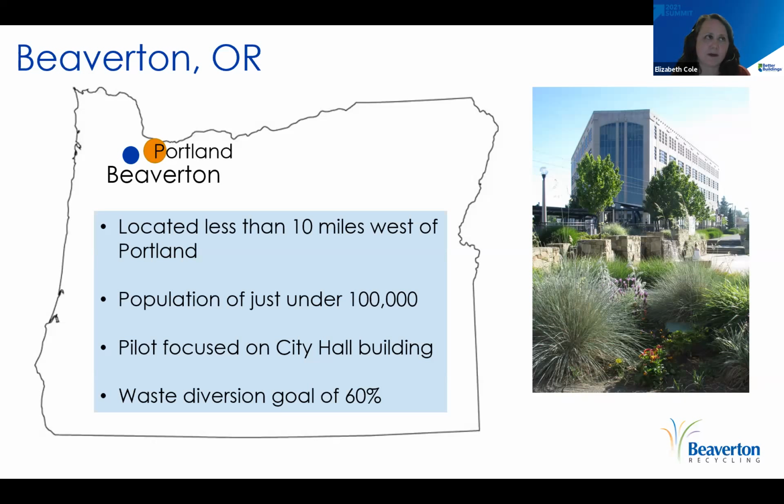Our goal was to engage our staff and come up with some creative employee engagement and education opportunities around that diversion. Then we would test it out at our City Hall building and expand to our other buildings and operations. I will get into a lot more detail later about our goals, what we ended up doing this year, and some challenges that COVID gave us. So that's it for my introduction.